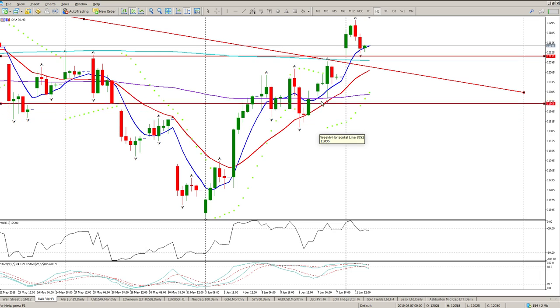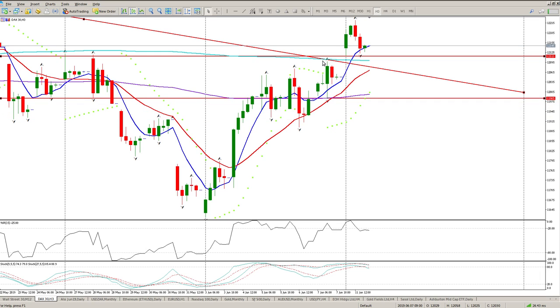In actual fact, on the 3 hour, we can say a break below this fractal, because that is the fractal. This is not a fractal yet. We need another bar, and there isn't another bar yet. So when the market opens, that'll disappear unless it rallies and closes up there. So right now, that's the fractal. If we break below that fractal, then you have a potential failure of this inverse head and shoulders.